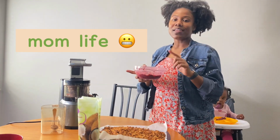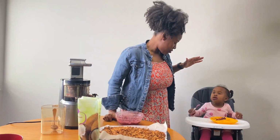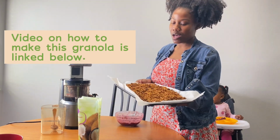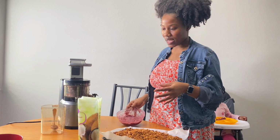So now I'm gonna go ahead and show you guys what I put as a topping. Okay, so last night I made some granola, so I'm gonna go ahead and top off my sorbet with some granola and unsweetened coconut flakes.